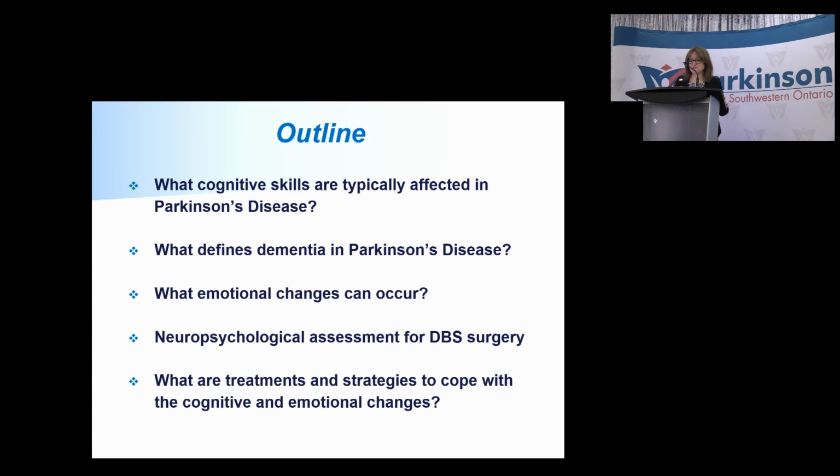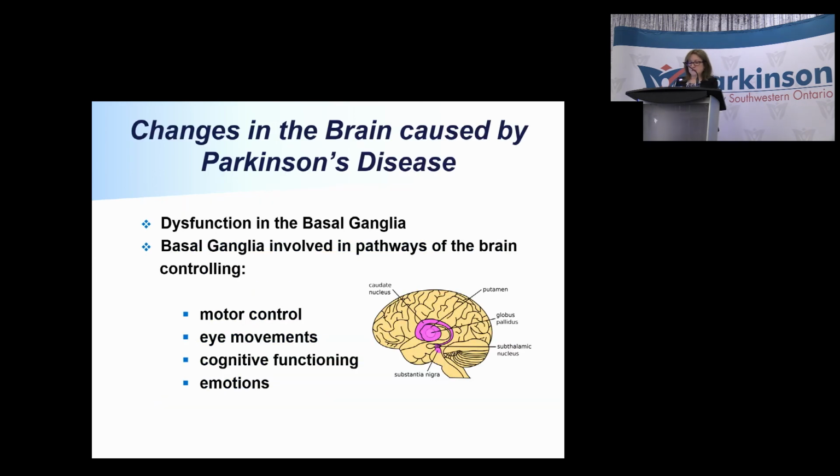Okay, so more specifically, these are the general questions that I'm going to be addressing today in my talk. So first of all, what are the typical cognitive changes that we see in Parkinson's disease? And also, what defines dementia? At what point do the cognitive changes become a dementia? I'm also going to talk about the emotional changes that we see, as I've mentioned. And I'm also going to talk a little bit about neuropsychological assessment in regard to DBS surgery. And finally, I also want to touch a little bit on the treatments and strategies to cope with these cognitive and emotional changes.